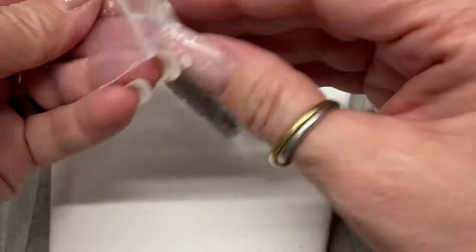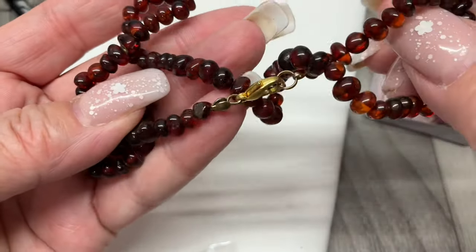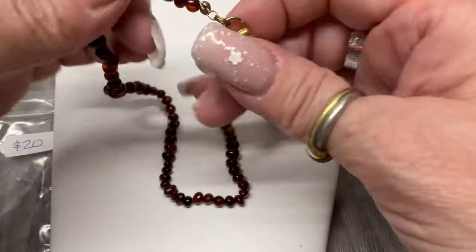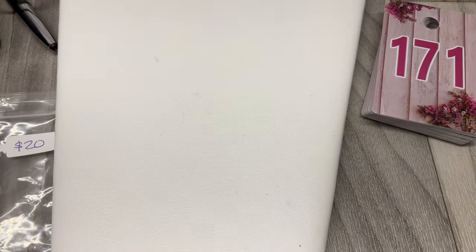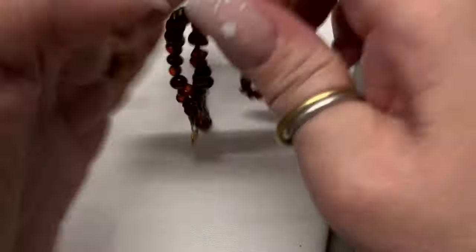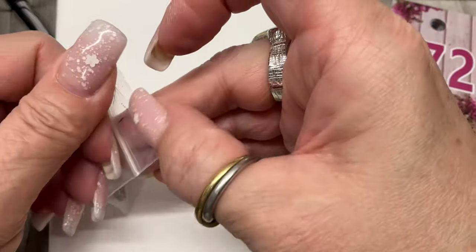All right, I have another beaded necklace. This one is like a cherry amber. Isn't it pretty? Not sterling, you guys. I think that clasp has been changed. I'm pretty sure this is vintage. Let's get you a total length on this one. I have it as an 8-inch drop. I had asked $20 for this. It's a 15¾-inch total length, you guys. I'm going to go $10. $10 and it's yours.